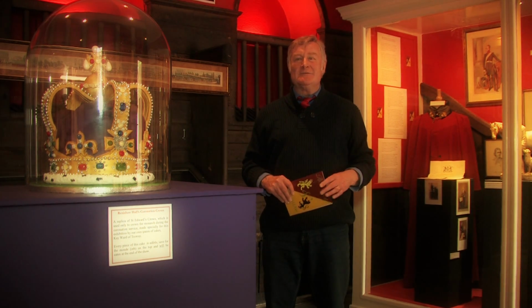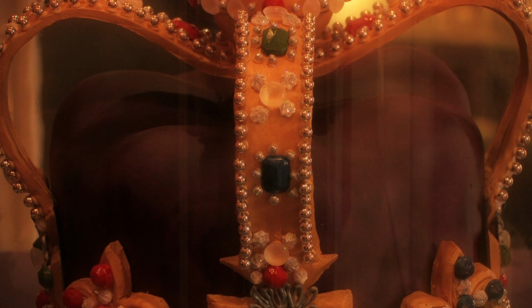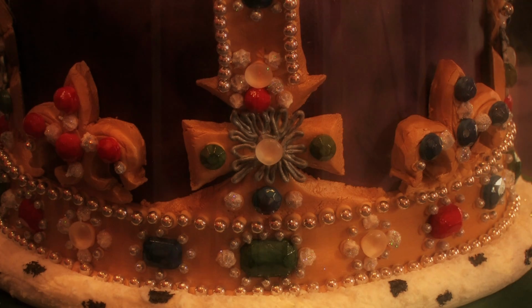So that is the very rare and special coronation crown in cake, made here locally by Kay Ward, whose husband Chris is builder for the Renishaw estate.